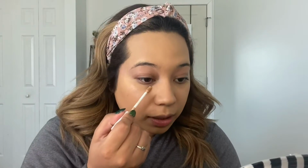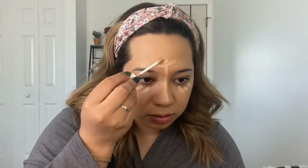I'm really patting it in there so it sinks into my skin. I'm gonna go in with the Milk Makeup Concealer. Really gonna go in heavy under my eye to brighten that up. I have not been on the greatest sleeping schedule as of late, so I'm gonna try to work things out.